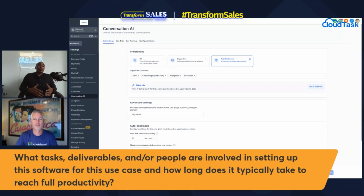All right. So then speaking of complexity, let's go into the next thing that typically is a landmine for people buying software. What tasks, deliverables, and people are typically involved in setting up High Level? I mean, who needs to be involved and how long might it take?